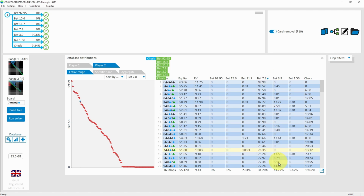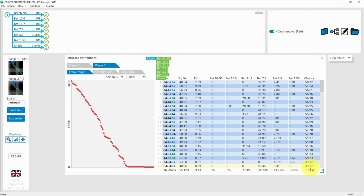A 25% bet size is most common in these scenarios, averaging 41.72%, followed by a 50% pot bet frequency of 31.20%. Checkback frequencies are consistently below 60% and are highest on flops where the cutoff is likely to donk bet. On such flops, if the cutoff checks, the button often opts for a half pot bet.